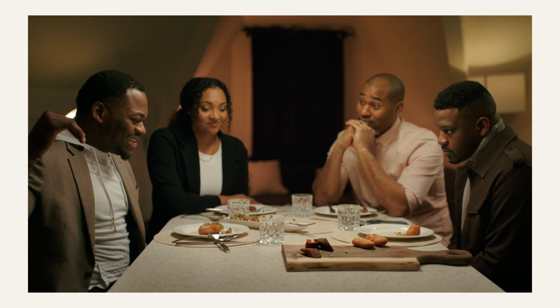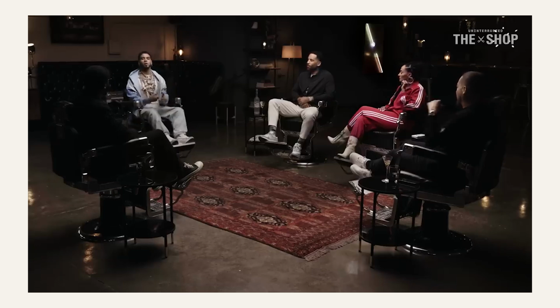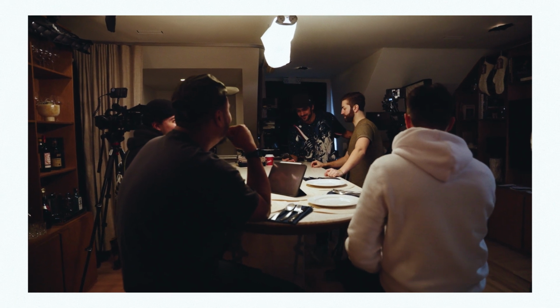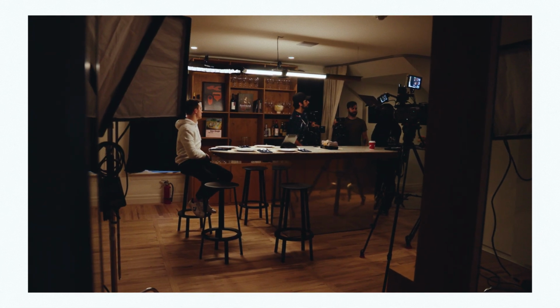The aesthetic that we were aiming for was a barbershop or roundtable conversation piece. This is done in a lot of celebrity content pieces where they're having conversations about topics over some sort of activity. In our case, the activity is food, so a dinner scene was the most fitting. The location was sorted by the client and it ended up being the top floor of a suit shop, where we had access to a fully functional kitchen as well as a lounge area.